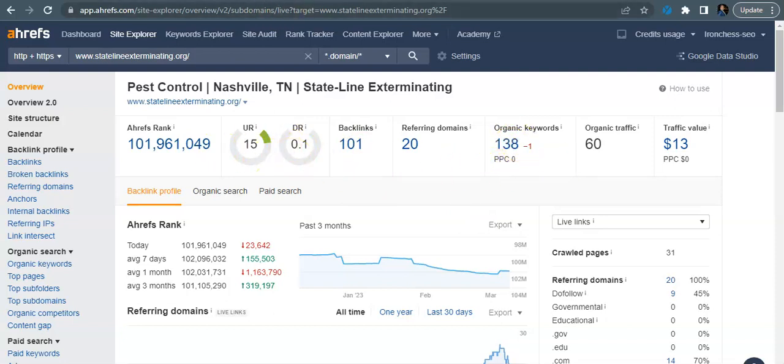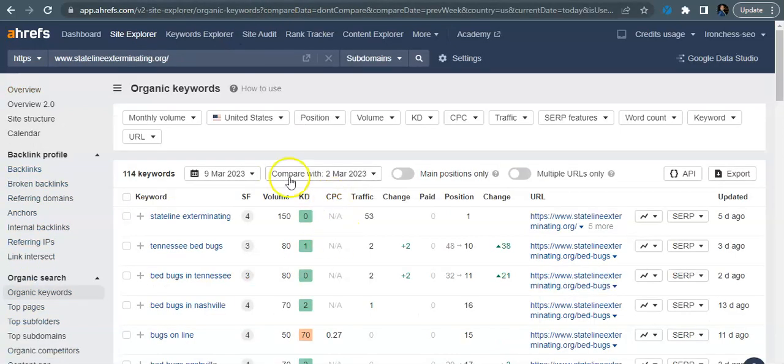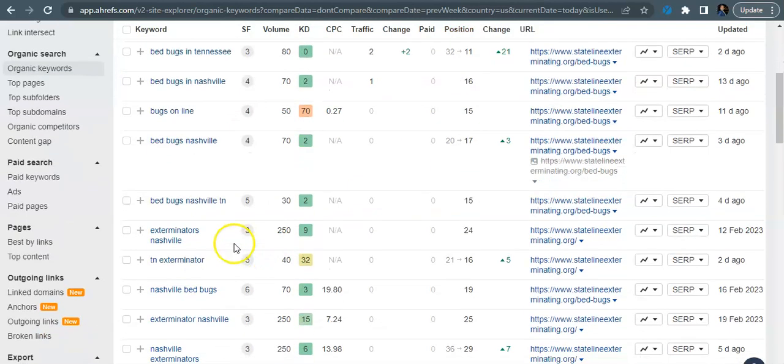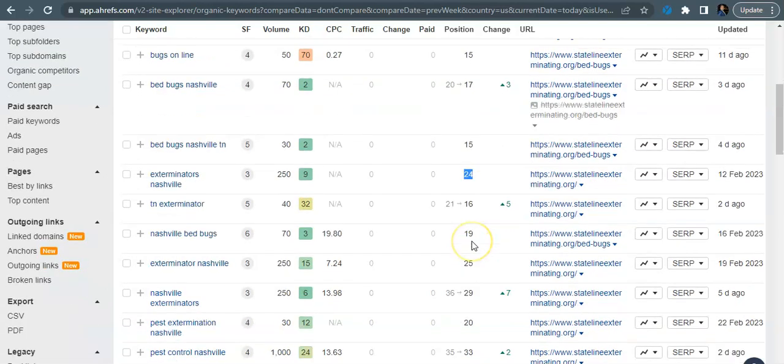So really low on the numbers here, but looking at some of the keywords you're getting found for. So 53 people coming in looking for your brand name. That's really good. That means you guys are building a good brand name for yourselves. Tennessee bed bugs, you guys got 2 people coming in on that, but after that, it just completely falls off. So looking at some of these keywords like exterminators Nashville, that gets searched 250 times, you guys don't have any traffic coming in on that because you're sitting back on position 24, which is actually the 3rd page.